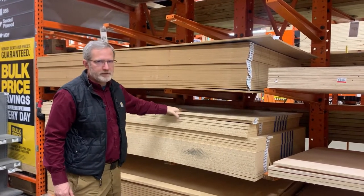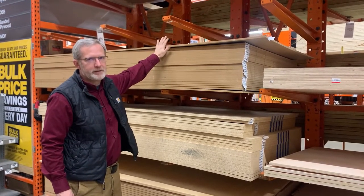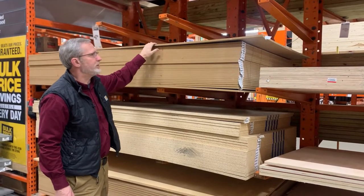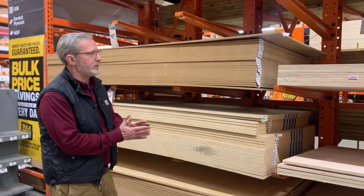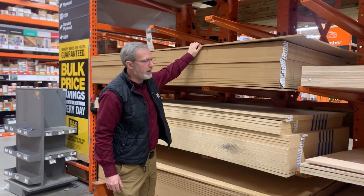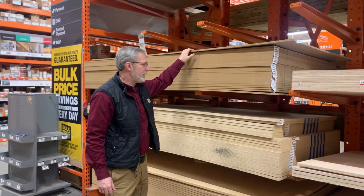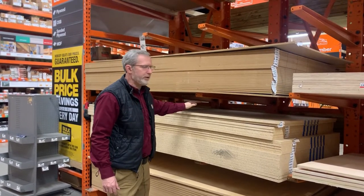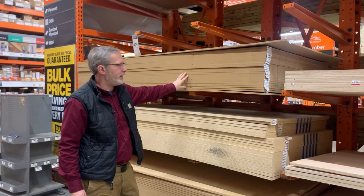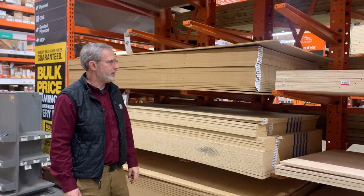There's typically resins used in particle board manufacture. Sometimes in a wet process MDF, there may not be any resins used, or if there are resins used, it's a very small amount. So you actually get some natural bonding in there. This can be a much higher density product than particle board, depending on how much material is used in the manufacture. But both of these are manufactured from waste from other processing here in the United States.